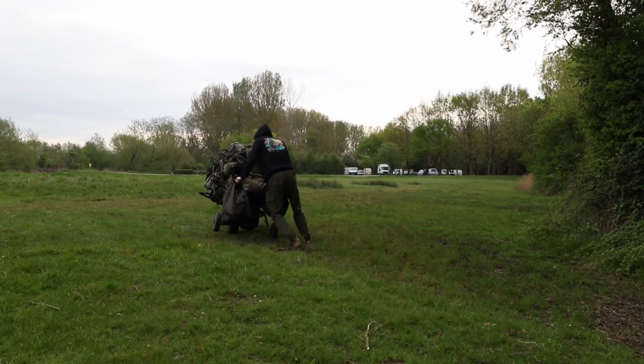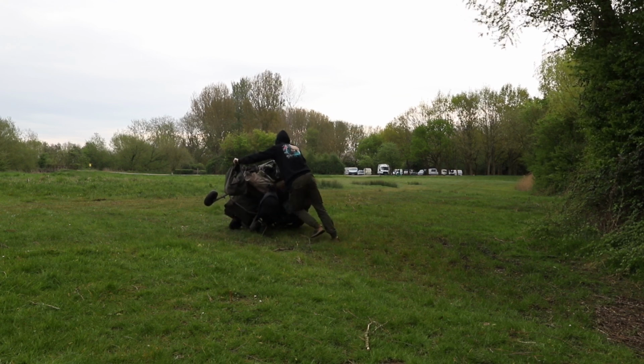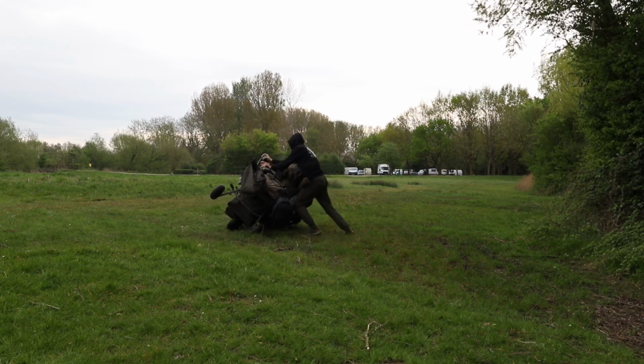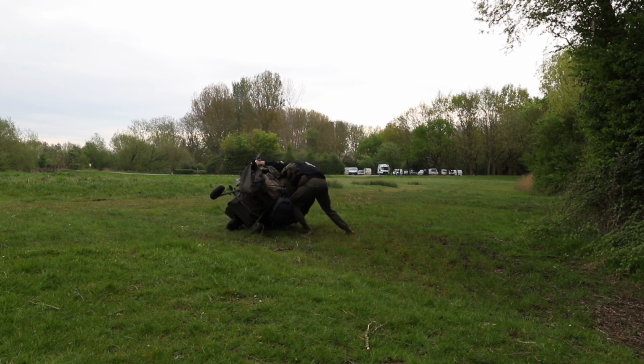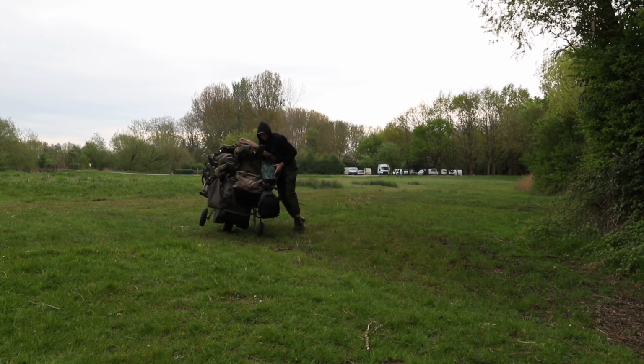Well, I'm set up in the new swim. As you will see now, I had an absolute disaster. I tipped the barrow, didn't I? I've been in a bit of a rush to get moved, and didn't load the barrow properly, and over it went. So I had to pick that back up, but never mind. I'm in the new swim.